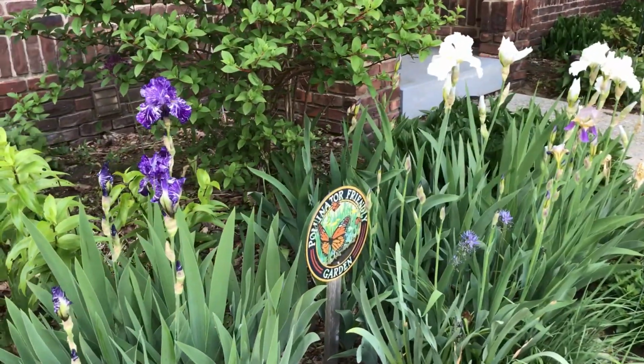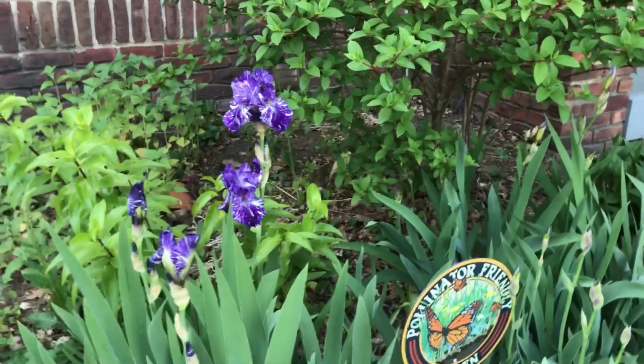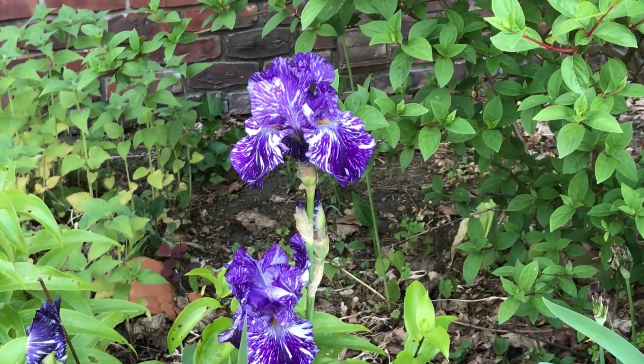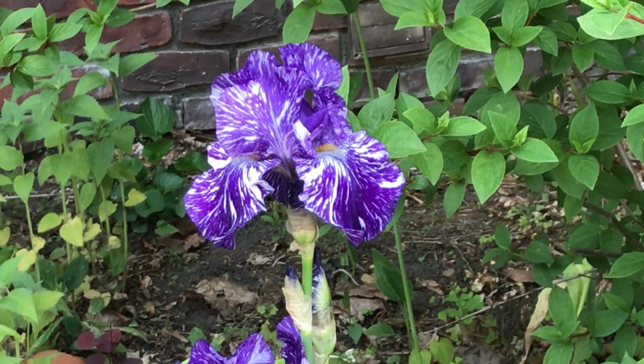And continuing on are some of the other irises. There is Batik. This is probably my favorite one, the Batik. I just love the color of this one. It's so beautiful. I love the veining on it.